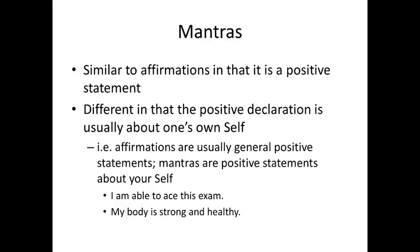So people will use mantras a lot to reinforce a belief that they want to have about themselves. For instance, my body is strong and healthy.